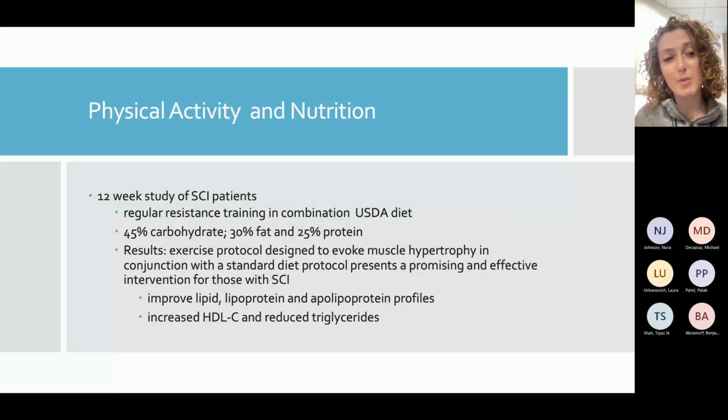This is a very broad topic of physical activity and nutrition, but I want to give some research-backed overarching guidelines that have been found to be pretty good. One particular study I thought really succinctly gave a good recommendation. It was a 12-week study of SCI patients, and they completed regular resistance training in combination with a USDA diet. This diet was 45% carb, 30% fat, and 25% protein.